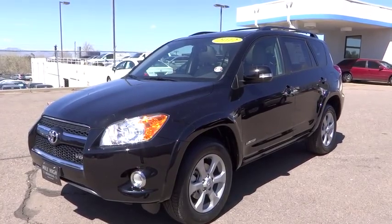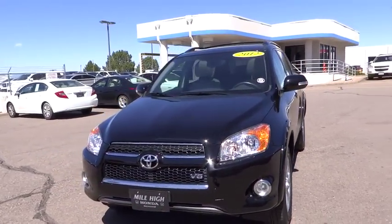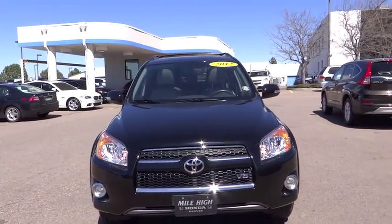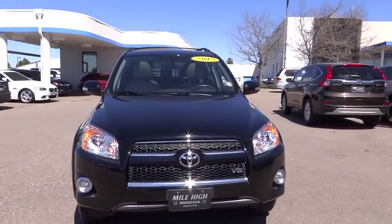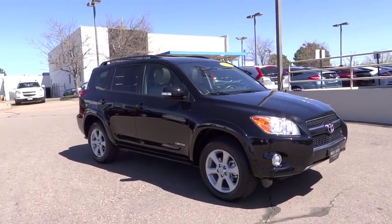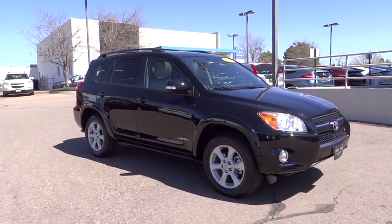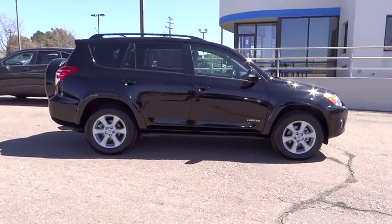2012 RAV4. The RAV4 is one of the most fuel-efficient SUVs in its class. Versatile and efficient, RAV4 mixes the comfort and drivability of a sedan with the benefits of an SUV. This highly evolved, well-packaged crossover SUV lets you have it all and is priced below $30,000. This vehicle has less than 15,000 miles.